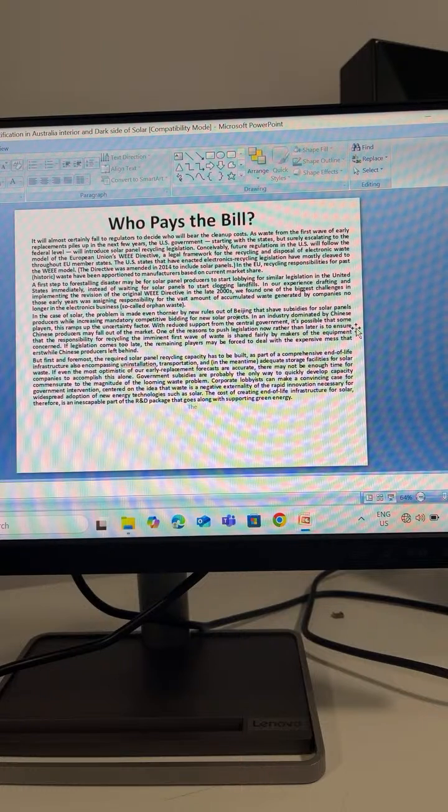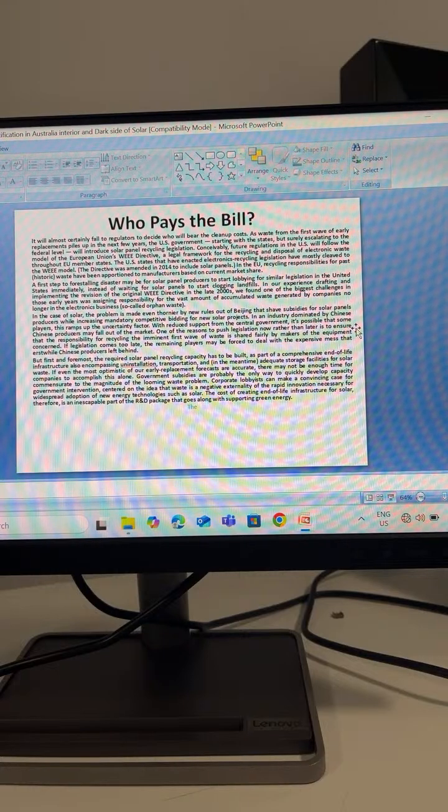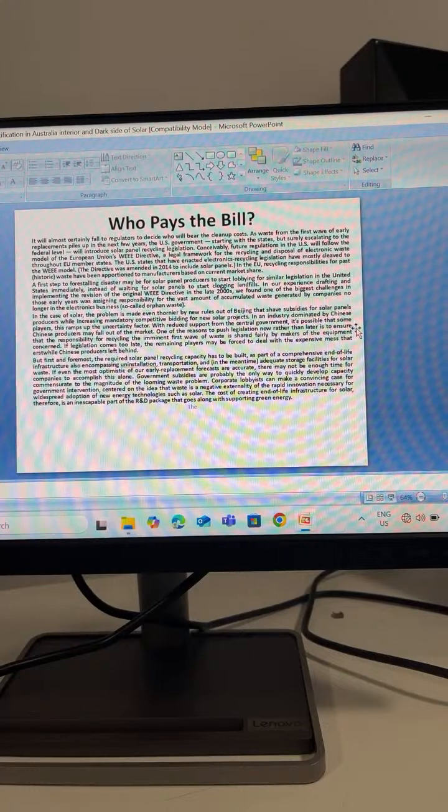As waste from the first wave of early replacement piles up in the next few years, the US government, starting with the states but surely escalating to the federal level, will introduce solar panel recycling legislation. Consequently, conceivably, future regulation in the US will follow the model of the European Union WEEE directive, a legal framework for the recycling and disposal of electronic waste throughout EU member states.